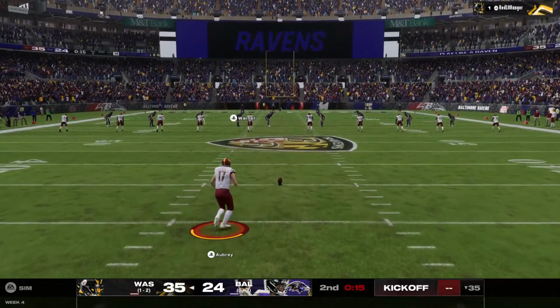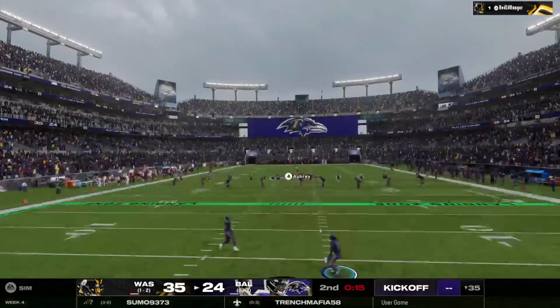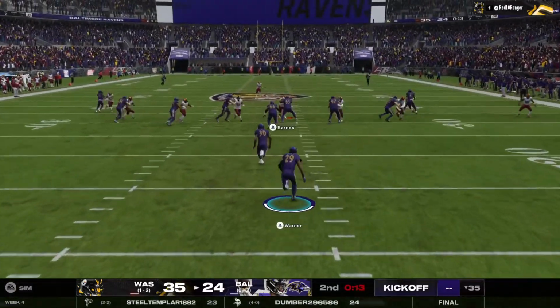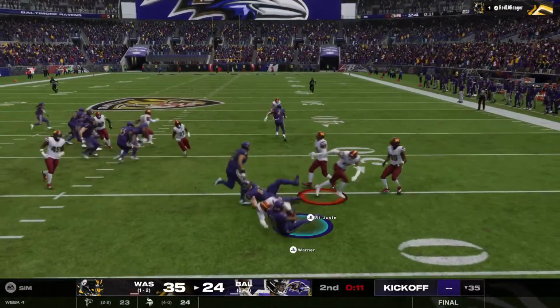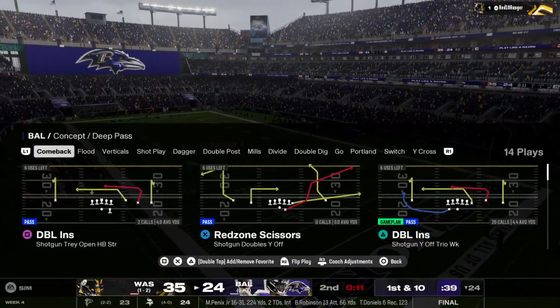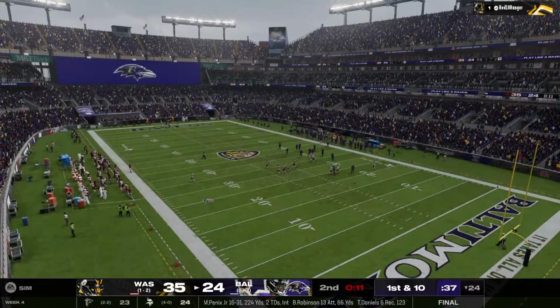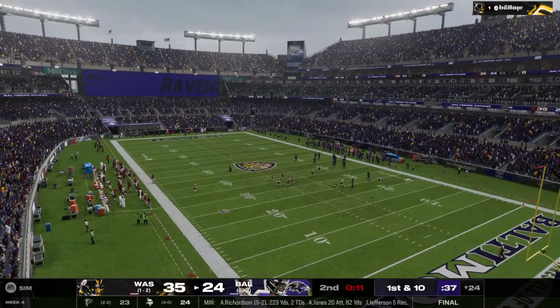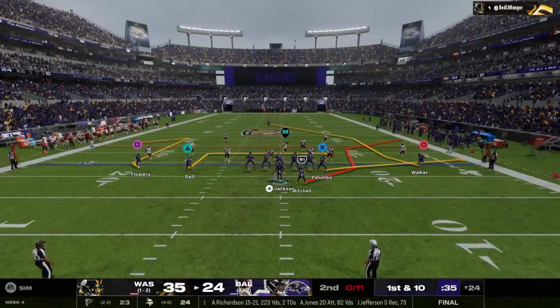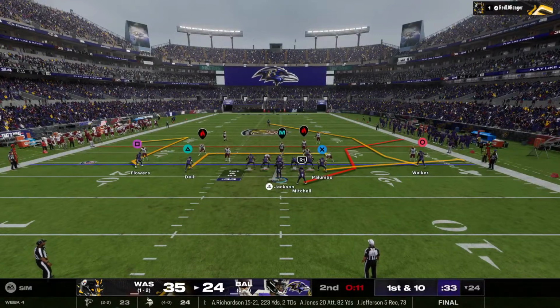Very little time remaining in this first half as this kick is away. This returnable from the 4. He'll get this past the 20 before he's brought down shy of the 25-yard line. So here's a 1st and 10 now. They'll start from the 24.